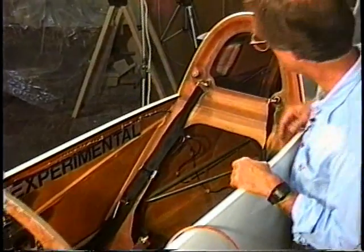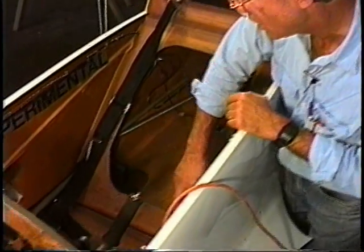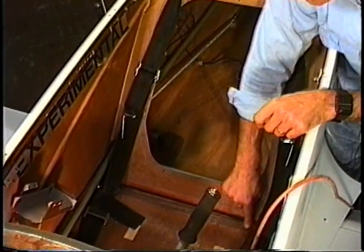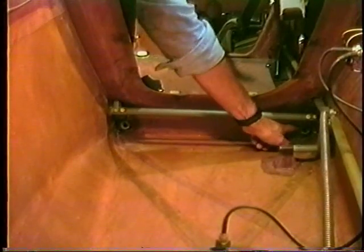Okay, here's the bulkhead that forms the seat back. It serves, just as the instrument panel does, as the mount to the spar, the aft spar in this case of the wing. Bolts go right in through here.